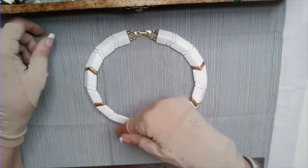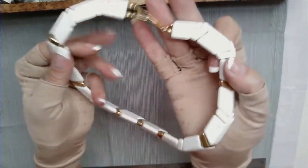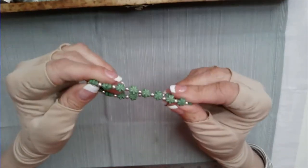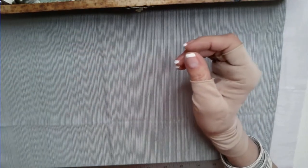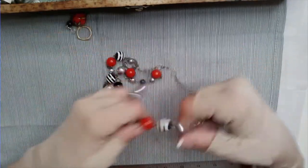It's got that kind of an arrow or sideways chevron, gold tone. Nice piece. I prefer these to a statement necklace. I really do. I think a lot of people do. This is a little plastic stretch bracelet, like a child's bracelet, green. Okay, we'll just set those to the side.